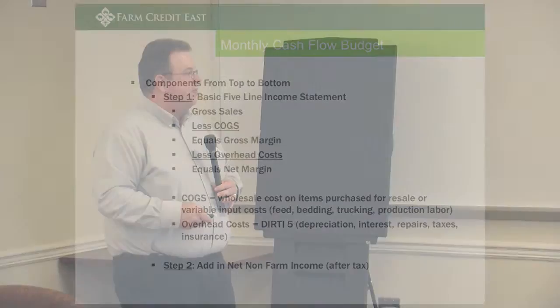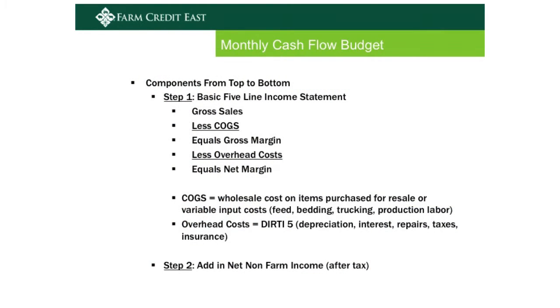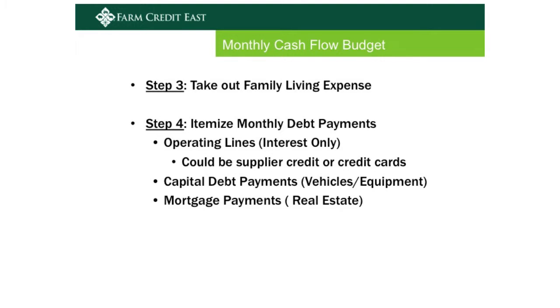And then add a net non-farm income after tax. Take out your family living expenses. Most people are farming not just for pleasure, they're farming because they'd like to have that as an income source, as a business. So you need to budget, that's where your household budget comes into play. How much does it cost us to live? If you were one of the Amish customers that I used to have when I worked in Pennsylvania, you lived on about $16,000 to $18,000 a year. If you're a typical household in the U.S., your household living expenses are roughly $47,000 to $48,000 a year. That's the median household living expense, and that varies quite a bit.